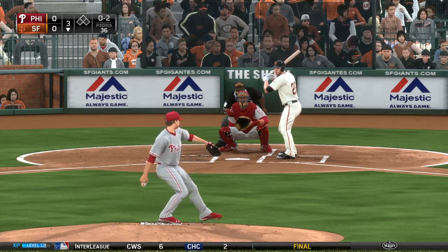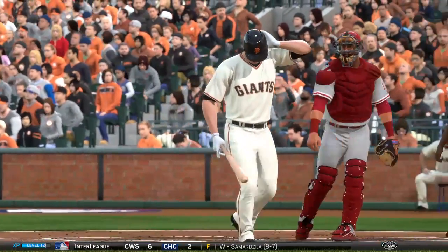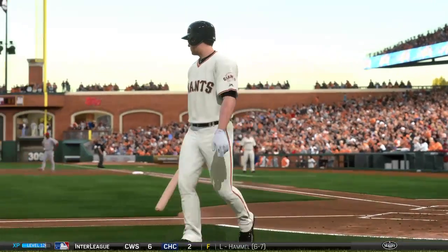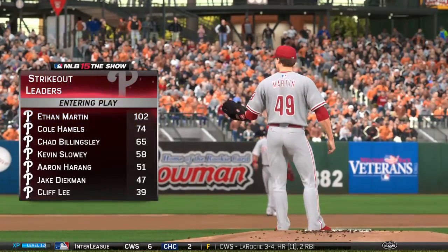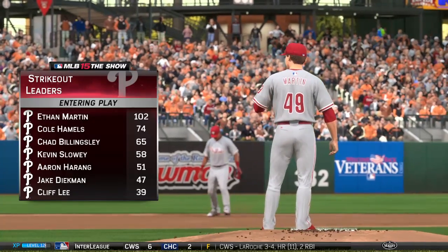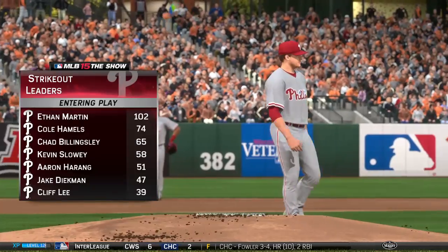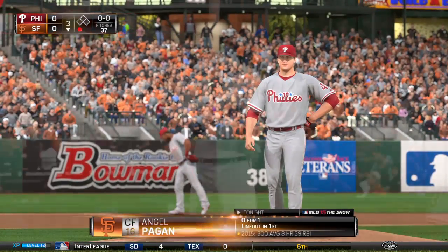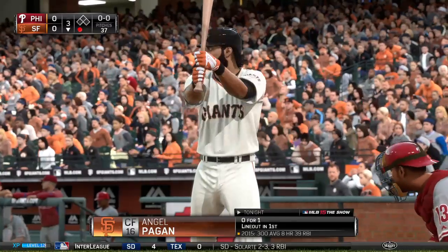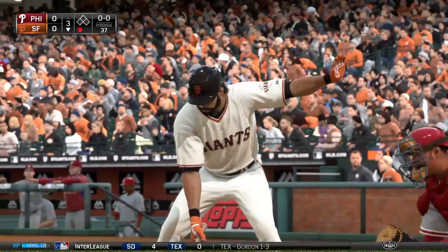Here it comes. Swing and a miss as he starts the third the same way he ended the second, with a punch out, one away. So four of the first seven outs thus far tonight have come via the punch out. And as you see there, he currently tops the Phillies in that department. Angel Pagan will stand in, a line-out victim his first time.